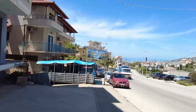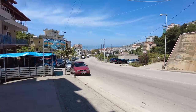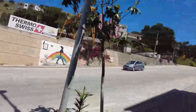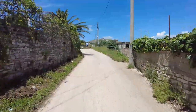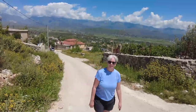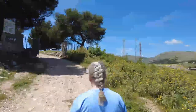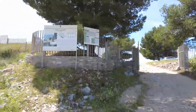We've gone about a kilometer and a half already, from down there at the bottom where our apartment is. Scenery is well worth walking up this way. I guess it'd be easier to take a cab, but the scenery is very nice. We're coming up to the entrance here with some signage.